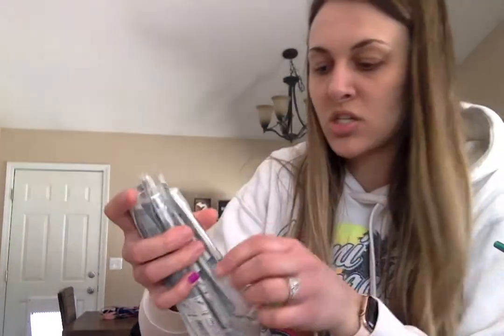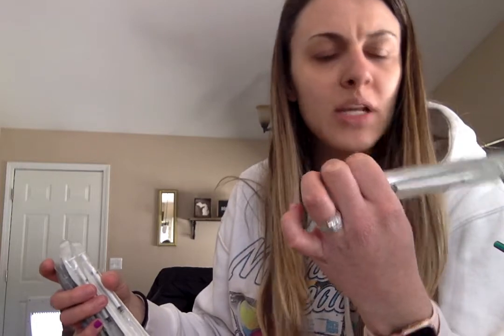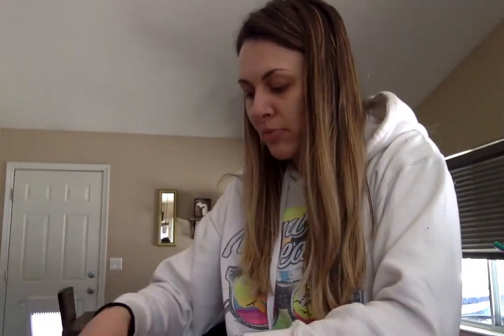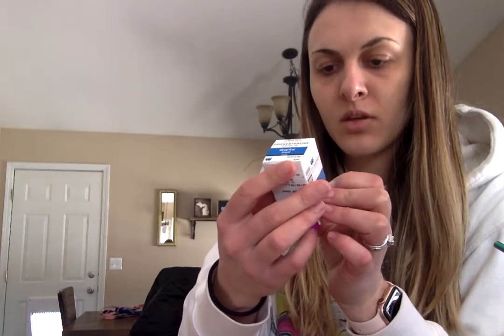I got a lot of my syringes from my pharmacy at work because I work in a medical center. So here's a bunch of our syringes. I think these are the 27 gauge syringes. I believe these ones are for my progesterone, which I don't start until after my egg retrieval anyway. But these are my little progesterone and oil.